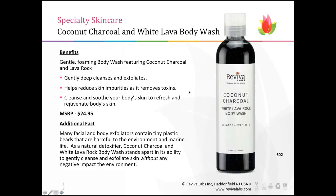All right, so let's look at the products, starting with the body wash. This deep cleanses, exfoliates, helps reduce skin impurities. This is great if you have body acne, particularly on the back. Just keep this right in the shower. Good for all skins, cleanses, soothes your body. Yeah, this is just terrific.